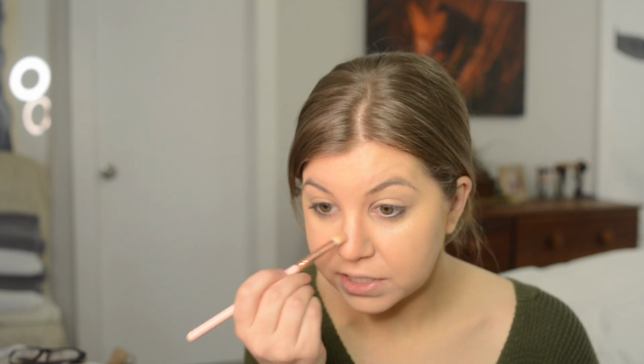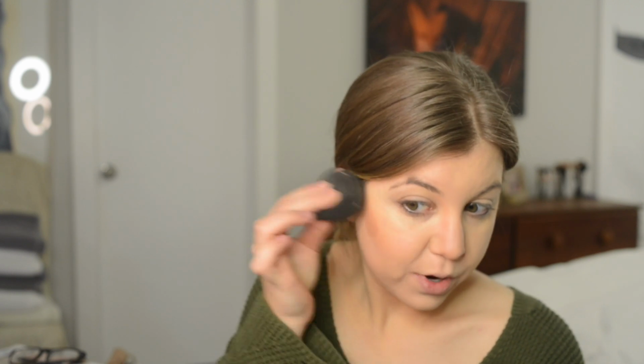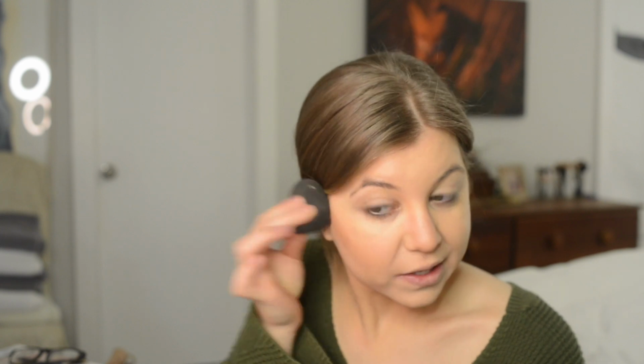Once it's mostly blended in with my finger, I just use this to soften anywhere that needs a little bit more attention. So now that it's all warmed up and ready to go, I like to just do a little swipe right there. Nothing super fancy or particular. You want to kind of just use your ear. That's the angle that you want to do. And then it's really simple. I really like this product. I just use my beauty blender and I bounce it back and forth until it is blended out.